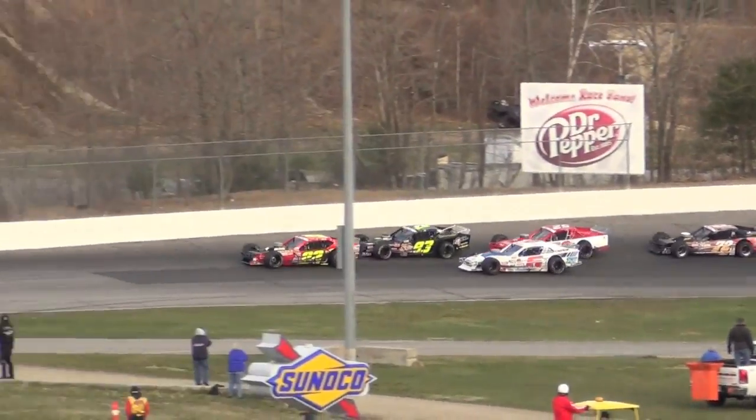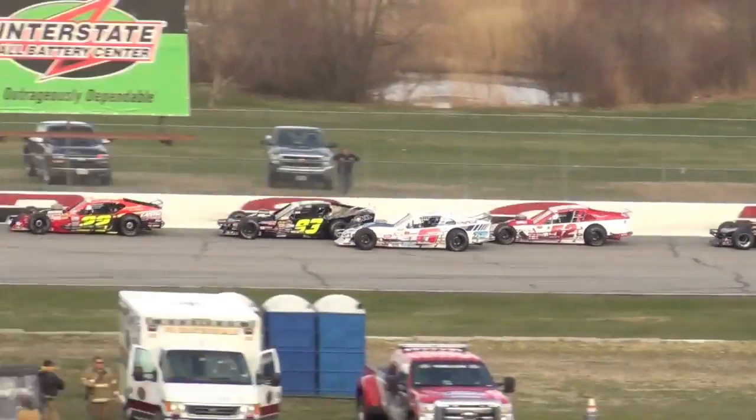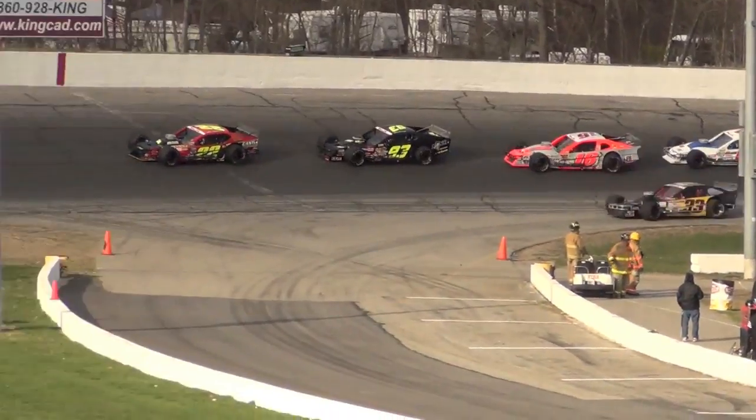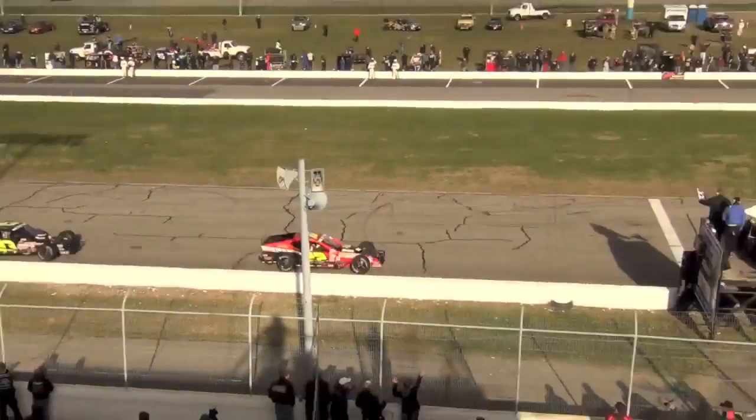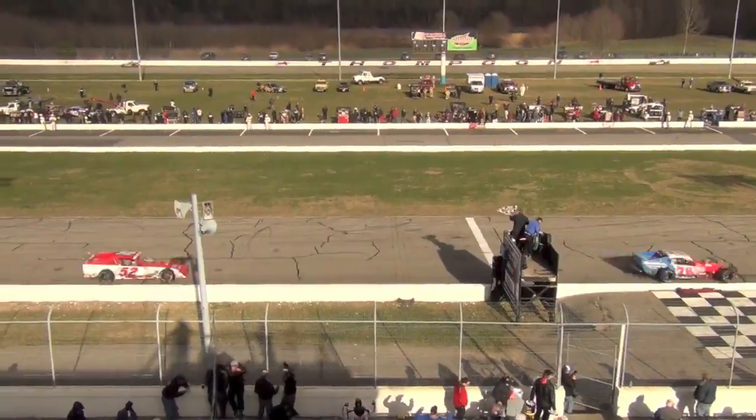As we get ready to go back to green, Pennick brought him down to turn 1, but once again, Stefanik flexing his muscles, and Mighty Mike would go to the number 1 position. Pennick riding there in the runner-up position as they work their way down off of turn number 2.